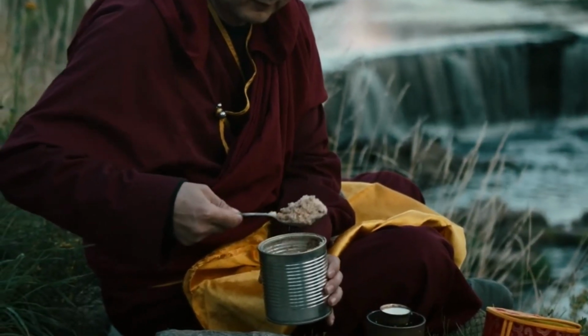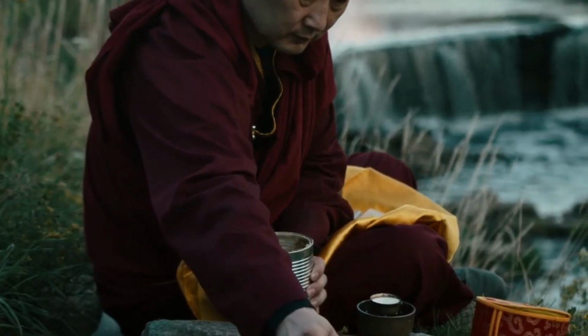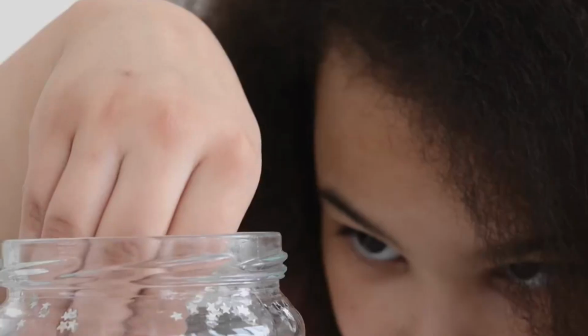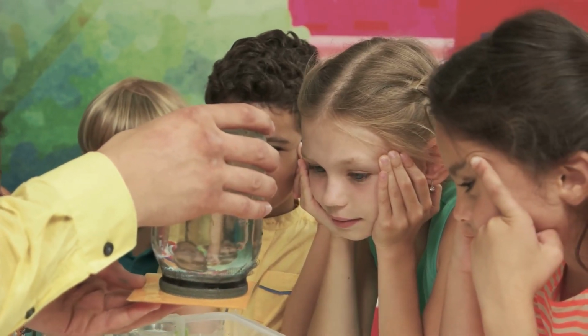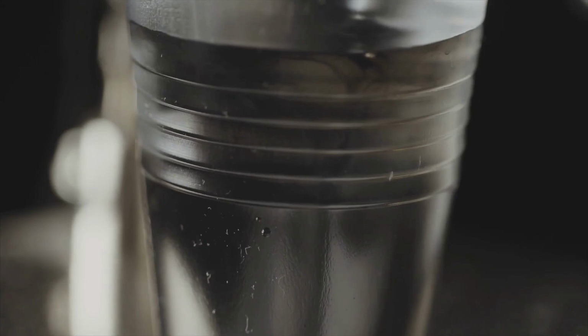The first tip is to clear your mind. The master handed the girl a jar filled with muddy water and asked, "What do you see?" The girl answered, "It's muddy." "Now place the jar down and wait," said the monk. After an hour, the dirt had settled and the water became clear.